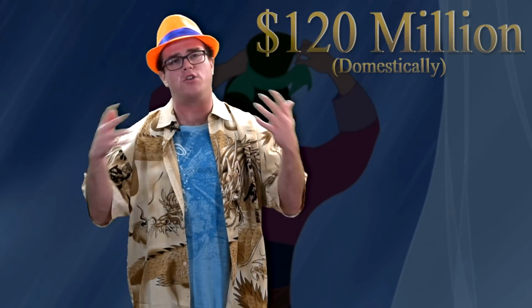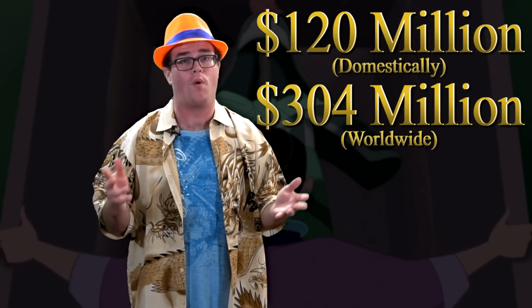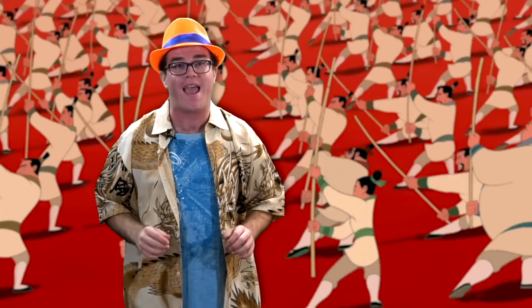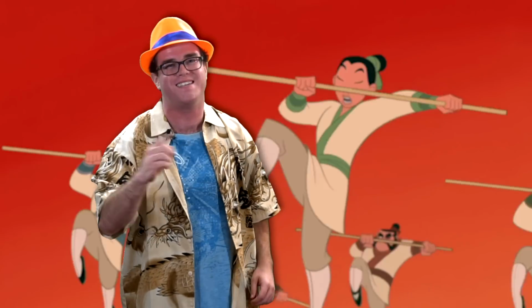But then when Mulan made her debut on June 19, 1998, it did pretty well at the box office with $120 million domestically and $304 million worldwide, and the reviews turned out to be quite positive, with critics really enjoying the film. So by doing so well, to the point of even exceeding the films done in Burbank, the Florida studio officially solidified itself as a top animation house capable of making animated features worthy of the Disney name.